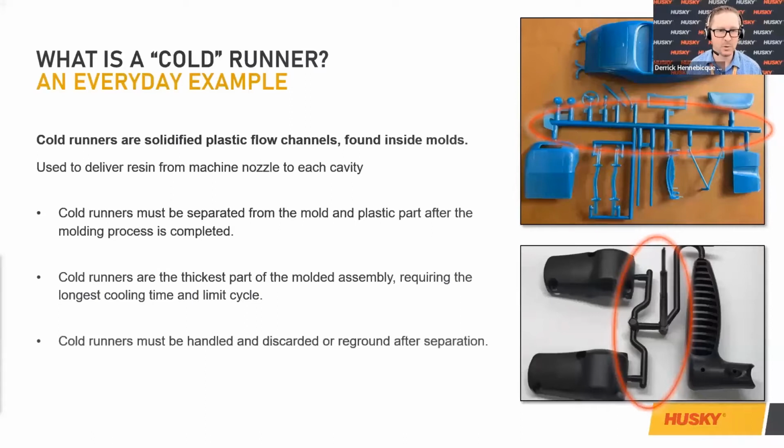Finally, these cold runners must be handled, not just by removing it from the part, but by transferring it someplace else. In some cases, these can be processed into regrind, but in other cases, they can only be thrown away. Either way, equipment or people must manage and move that material. Many medical applications require the use of virgin resin from a variation, tolerance, and purity or decreased risk of contamination standpoint.